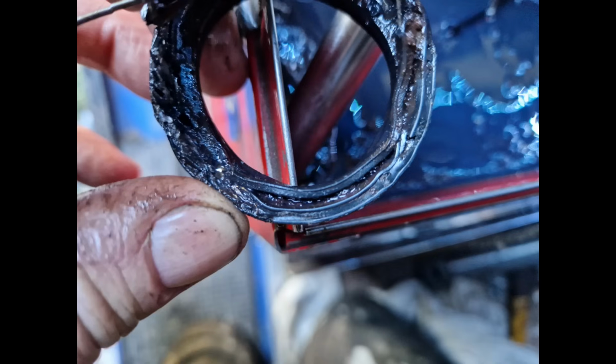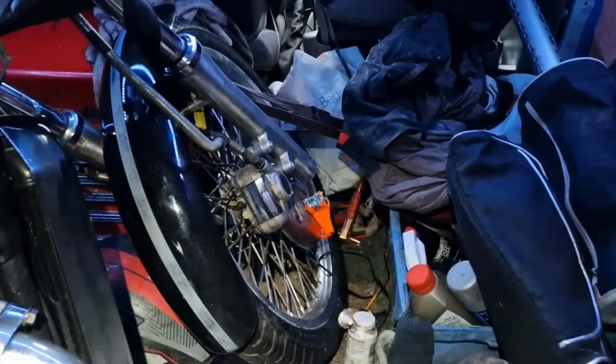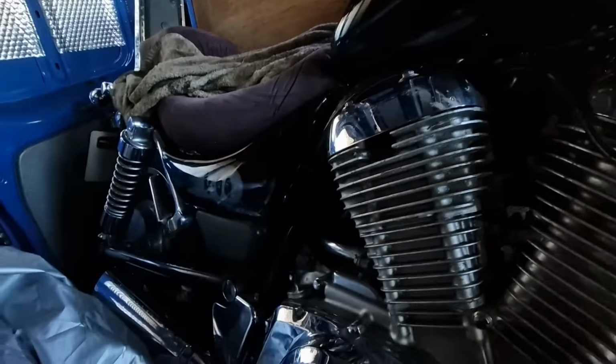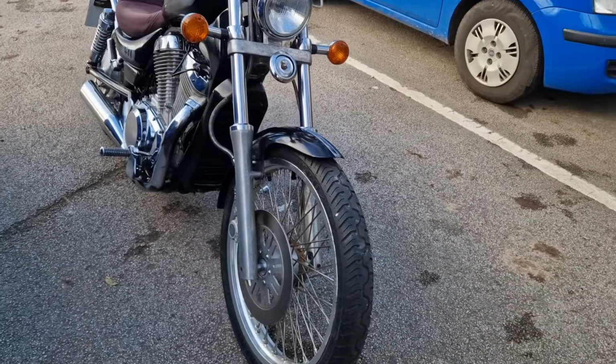Trying to get them out was hard work. I got a number off it in the end. Changed the fork seal. I sprayed the front mudguard and put it back together. Tidied the whole bike up, put it all back on. Sprayed the side panels with a little 400 logo on it, like a wrap rod. And here we are. I've tidied it up no end.